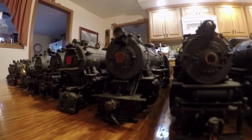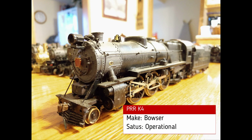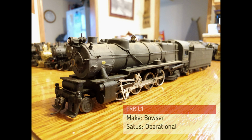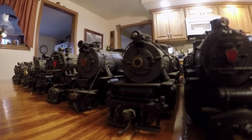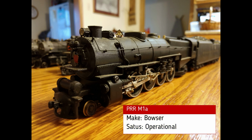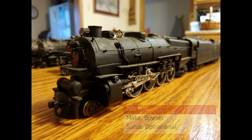Going to a more reliable K4, we have another Bowser locomotive. This locomotive has been kit bashed from several other Bowser K4s to finally get a locomotive that looks decent. Oh look, another Bowser locomotive. This time it's an L1, and another one of my first freight locomotives that I've bought for the Pennsy. One last Bowser locomotive for the Pennsylvania Railroad. Here we have an M1A. This locomotive is unfortunately too big to run on my layout, but that's okay because I often run Kato track outside on my porch.